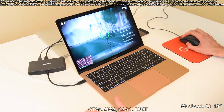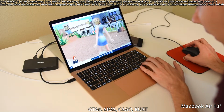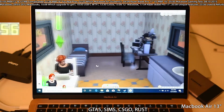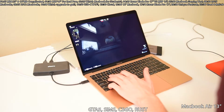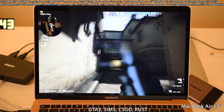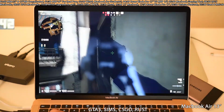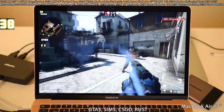For titles that don't require too much CPU or GPU, Sims 4 is actually playable. You can play at about 60 FPS on low graphics. Very happy about that. Games like Counter-Strike on lowest everything run at about 45 to 50 FPS, and you can still play it and still get some kills and just overall enjoy your gameplay with it. I was happy to find out that most games will run well.